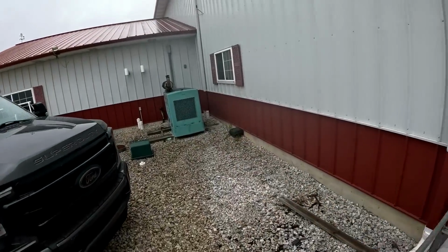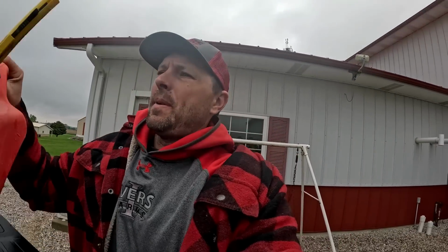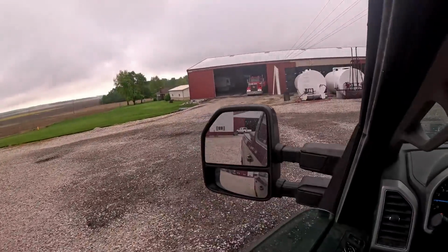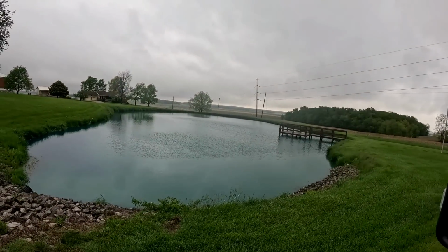Got an old generator here, just perking along, so we've got power in the shop while they're messing with that stuff out there. Go up there, help David get the tender out of the shed, things move around, grease my planter, probably bring my seed tender box or seed tender back. That's the empty boxes off of it. So we'll get them back here and off. Yeah, David's getting unhooked out there. Pond looks blue.